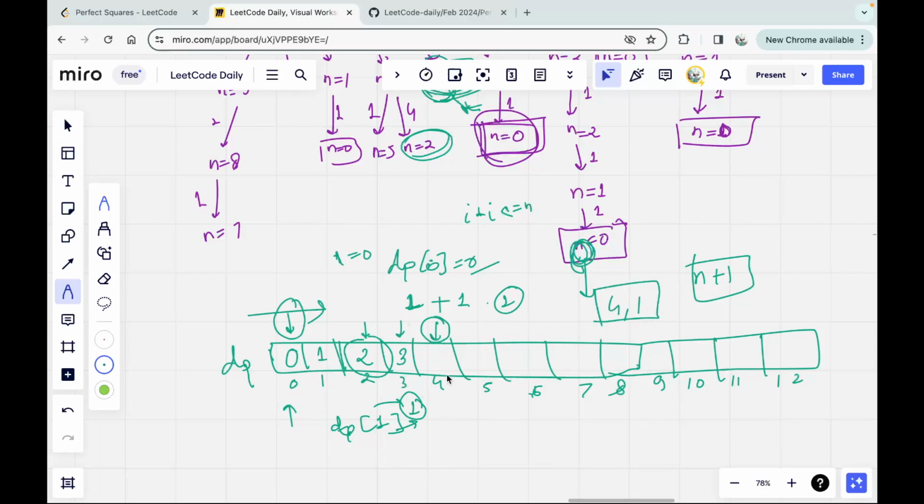How will you fill this? So you will basically fill this. So let me write here, DP of I is supposed to be minimum of DP of I, comma, 1 plus, that is you're taking a number, plus DP of I minus, remove that square, all right? And this minimum value we have to calculate.